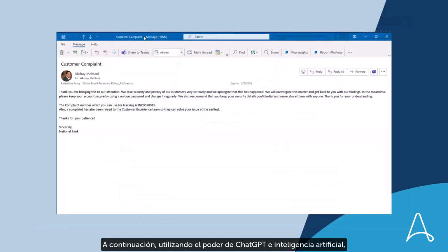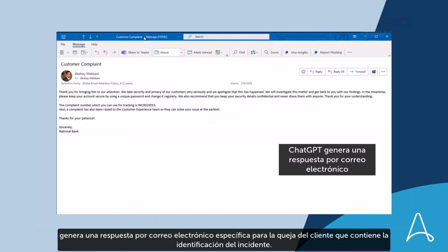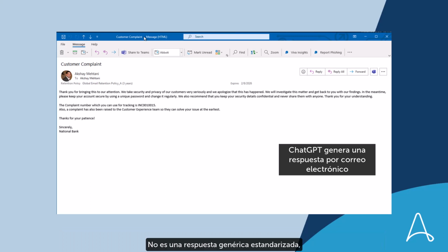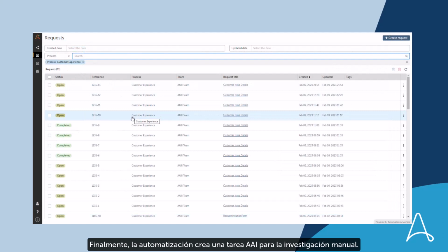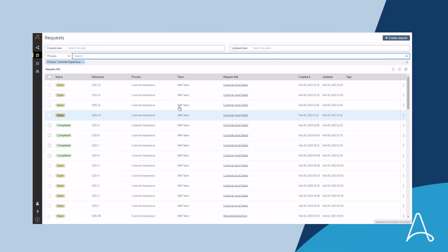Then, using the power of ChatGPT and AI, it generates an email response specific to the customer's complaint, containing the incident ID. This is not a generic, standardized response, but a response that acknowledges the customer's concerns and assures Alan that the issue is being investigated. Finally, the automation creates an RE task for manual investigation.